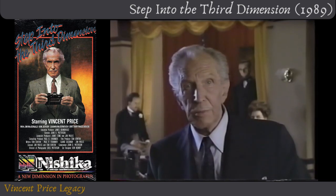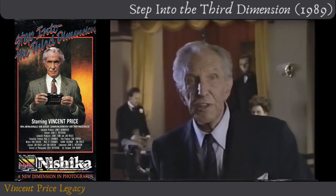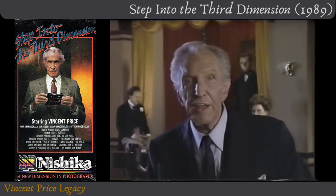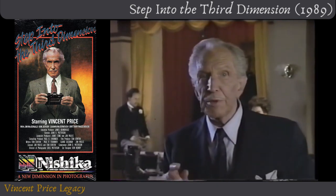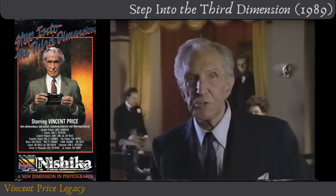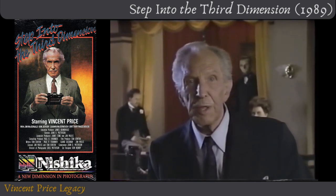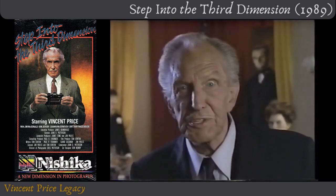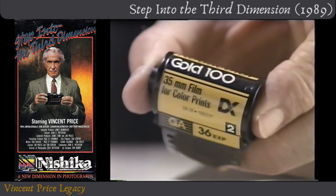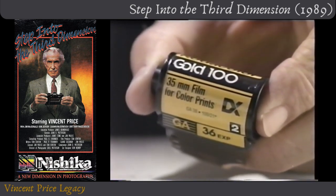Then load your film. Not special film. Just any standard 35mm 100 ASA color print film, the kind you find everywhere. But remember, the Nishika camera uses two frames of film for each 3D picture, so you'll get half as many photos as indicated on the label. But they'll be three times as thrilling. For example, this 36 exposure roll will give me 18 3D pictures.